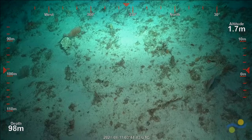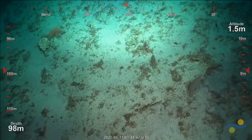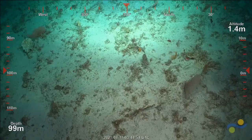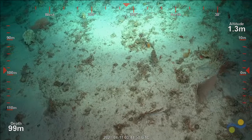So we've just reached the end of our second transect, the one at 100 metres, which is quite exciting. Hope you enjoyed watching that one. Now we're going to take a little break for a minute because we've got some other operations on the vessel to do. So we're going to stop streaming the ROV for a little while.